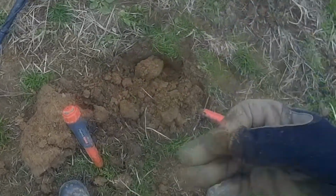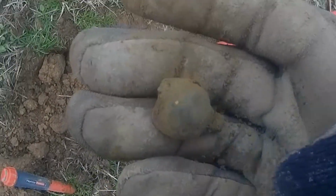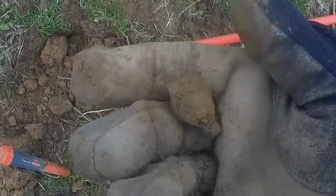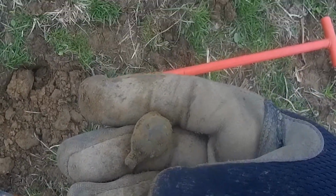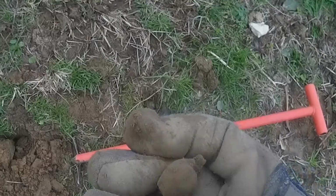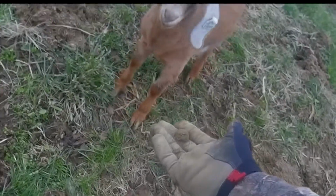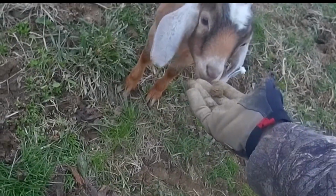Alright, let me clean this up and I'll get back to you. Hopefully with less sirens in the camera in the background. That is weird. I'm not sure what that is, guys. Could have been an old piece of jewelry or something. What do you think? What is it? Oh.